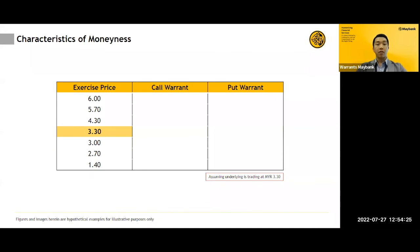The first characteristic of moneyness I'd like to explain is out of the money. An out of the money structured warrant is when an investor purchases a call warrant with an exercise price above the underlying price, which is currently trading at the market. Whereas for a put warrant, it is the inverse, where the exercise price is lower than the current underlying price. Out of the money structured warrants do not have any intrinsic value and only time value.